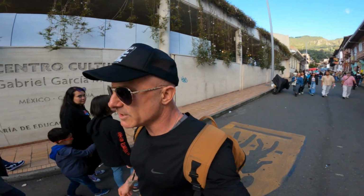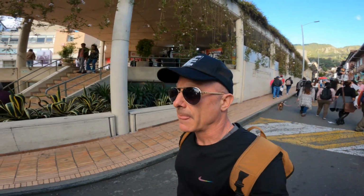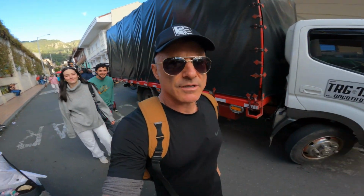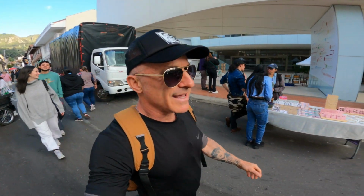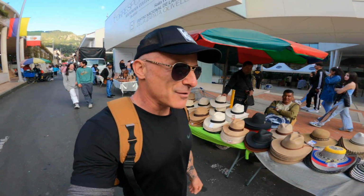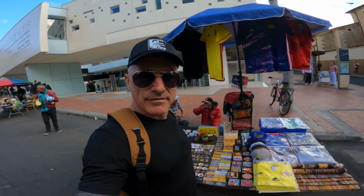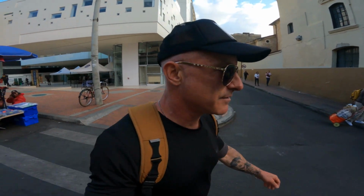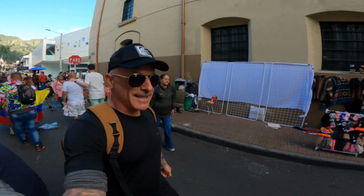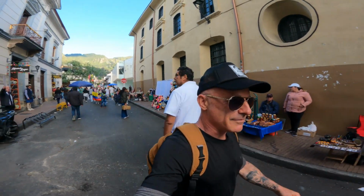So we are approaching the bottom of the hill here and getting close to Plaza Bolivar, which has a super interesting mix of architecture, from colonial era stuff like a colonial era cathedral to neoclassical architecture, for those of you interested in architecture. And donkeys. I think that's a donkey. Or is it a llama? I'm no farmer. In any case, you don't see that every day.